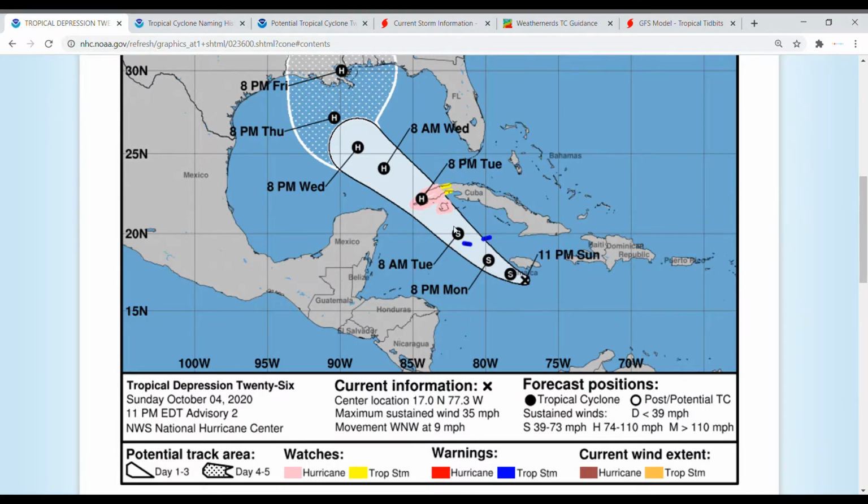Now, remember, this is kind of getting steered around Gamma, because Gamma is right over here, and that's going to be moving this way, kind of giving this a path right into the Gulf of Mexico. So, if Gamma wasn't there, we might see a completely different path out of this, possibly more to the east or more to the west. But it only has one real path here, and we'll look more into that when we get to the models.